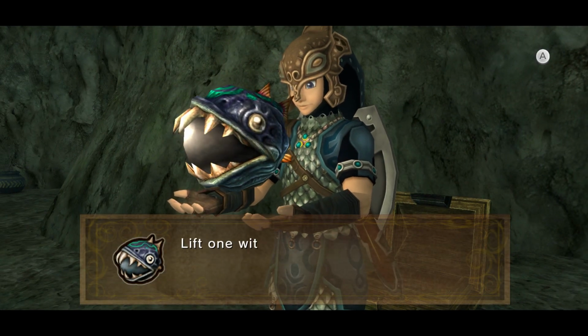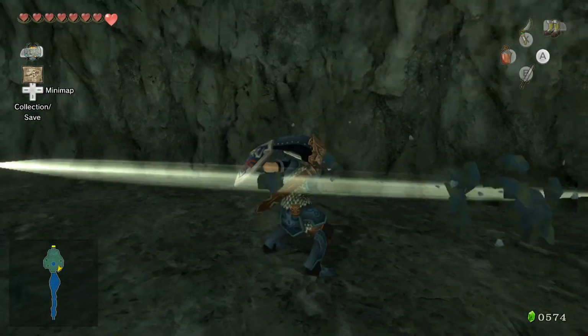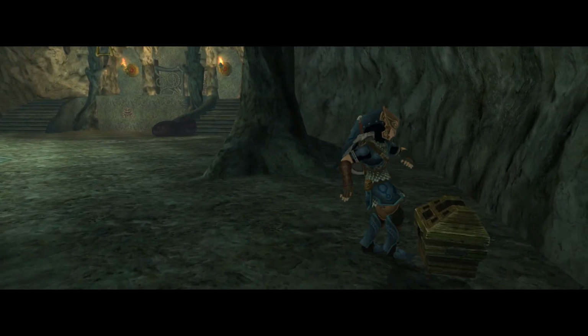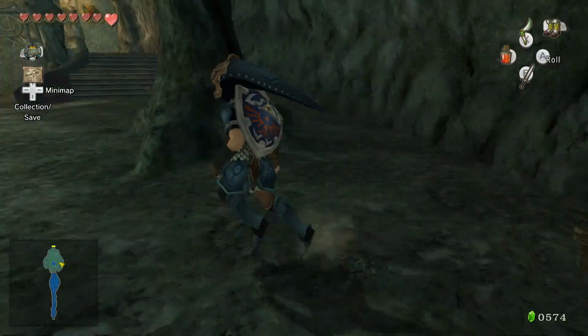More water bombs, very nice that I can actually hold on to more of these now. Oh, I think I'm at my max there. Yeah, and more arrows, I'll gladly appreciate that.